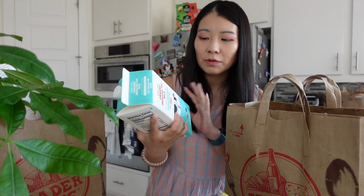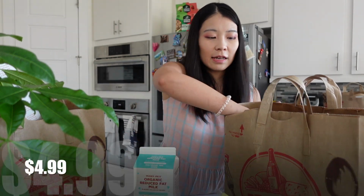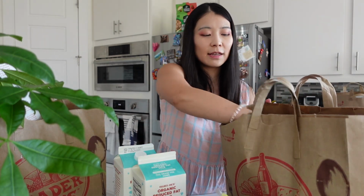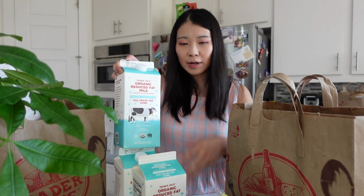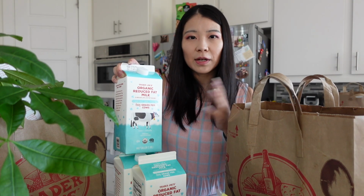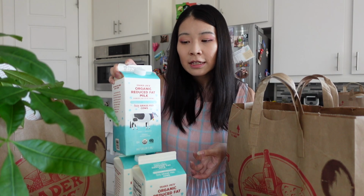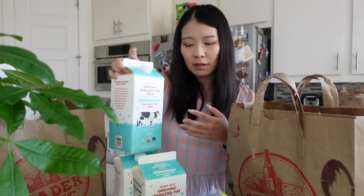These are the Trader Joe's organic reduced fat milk. Love these, and they are so good because they're grass-fed cows. To be honest, I can taste the difference between grass-fed cow's milk and regular milk. You may think I'm crazy, but now that I'm breastfeeding, research shows that whatever I eat, if I eat different things, my milk is gonna taste different flavors. So if it happens to human milk, it definitely will happen to cow milk. And cows are supposed to eat grass. They're not supposed to eat corn.